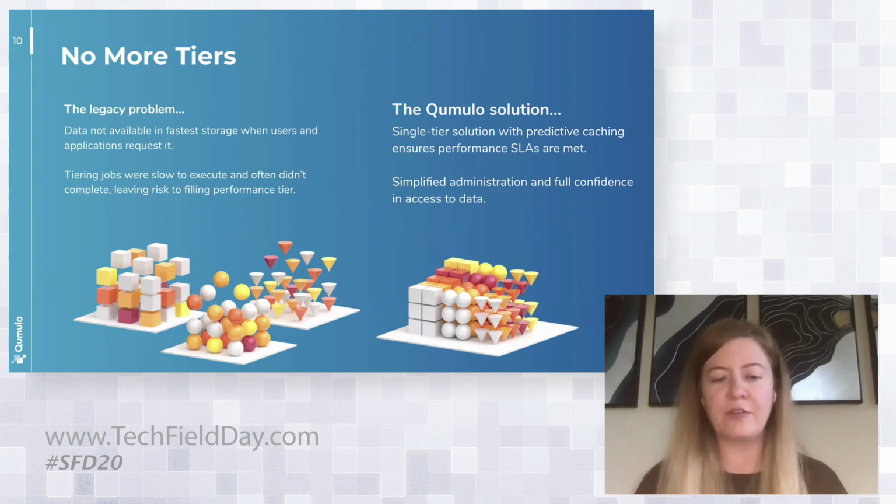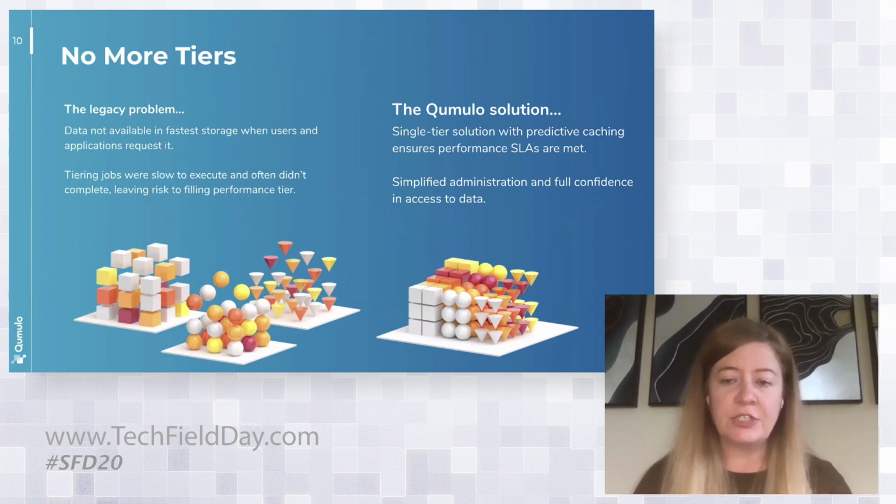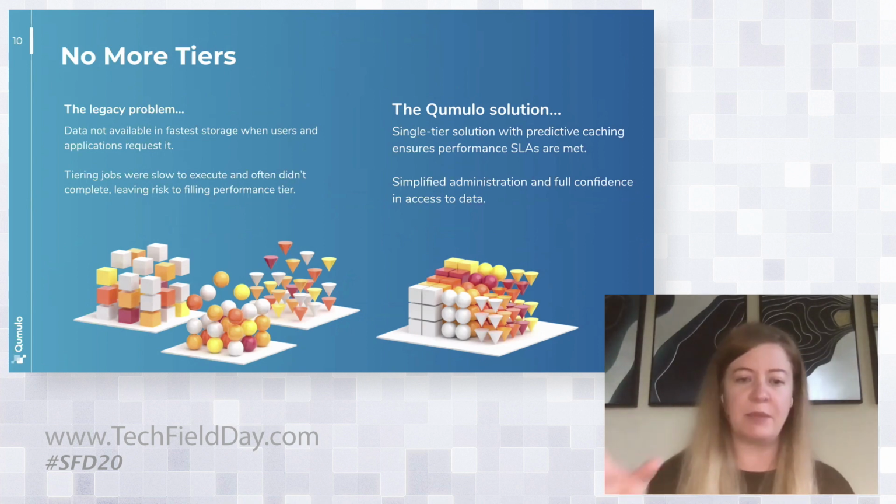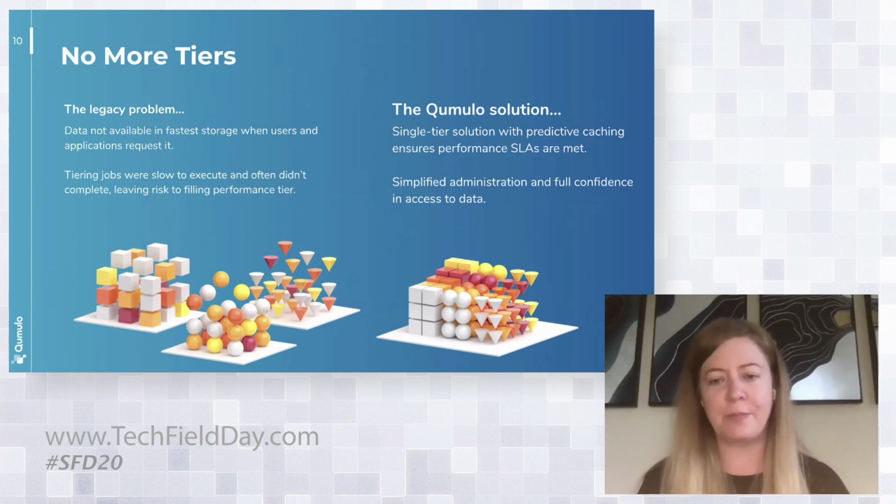Everything's automated. We don't ever do stubbing. We don't ever move data to a point where it has to be hydrated back up the storage tiers to give applications access to the data. And it's really important because, as you've started to do tiering jobs in the legacy system, there's a policy that has to run to figure out which data is eligible to tier, just like there would be policies or file system scans that would run to figure out which data is eligible to back up. And again, as file counts have increased, it takes such a long time for those processes to run that often tiering jobs don't complete. And so you're stuck where your performance storage is full and you have user problems, or you get stuck where your data is somewhere in a colder tier of storage and it needs to be populated and rehydrated back up to give the application access.